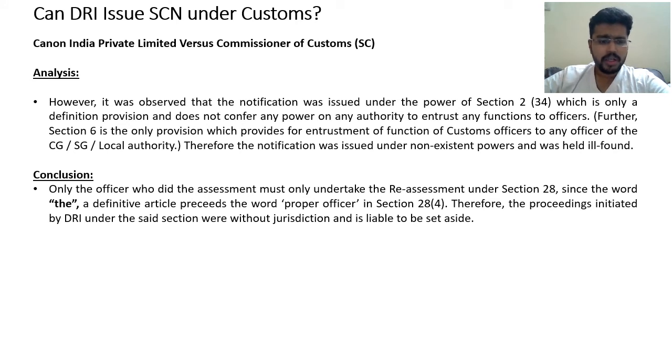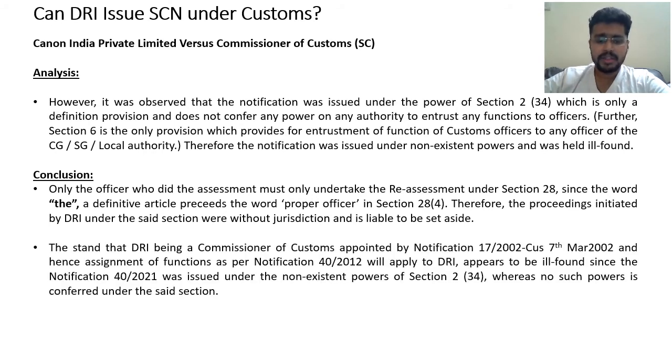So, the conclusion in the ruling is that only the officer who did the assessment must undertake the reassessment under Section 28, since the word 'the', a definite article, precedes the words 'proper officer' in Section 28(4). Therefore, the proceedings initiated by DRI under the said section were without jurisdiction and are liable to be set aside. And the stand that ADG DRI being a Commissioner of Customs appointed by Notification 17/2002, and hence assignment of functions as per Notification 40/12 will apply to the DRI, appears to be ill-founded, since Notification 40/2012 was issued under the non-existent powers of Section 2(34), whereas no such powers are conferred under the said section.